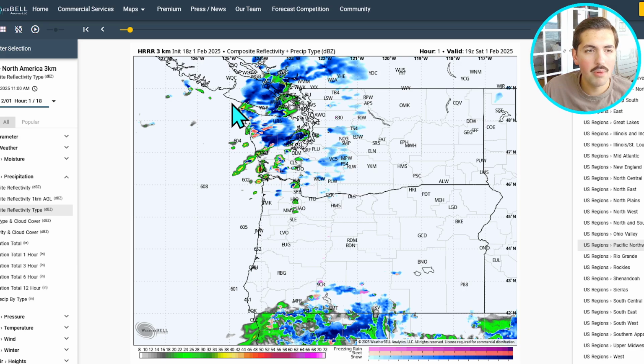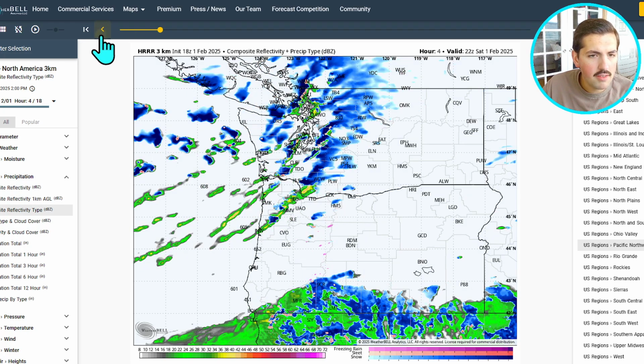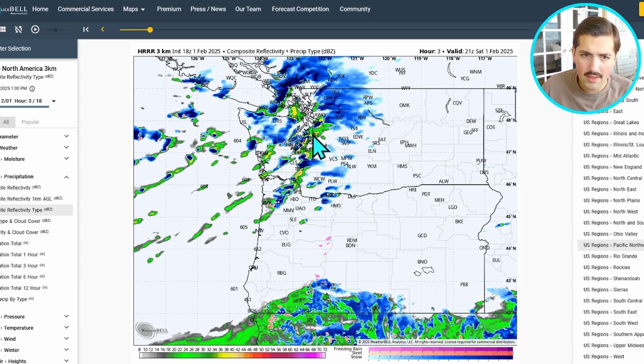Now looking at the HRRR model, this is composite reflectivity and precipitation type. Basically what the HRRR thinks the radar is going to look like over the next few hours into tomorrow. So let's play this out. You can see some of these showers are going to be pretty heavy this afternoon. There's instability in the atmosphere. There's very cold air aloft contributing to that.